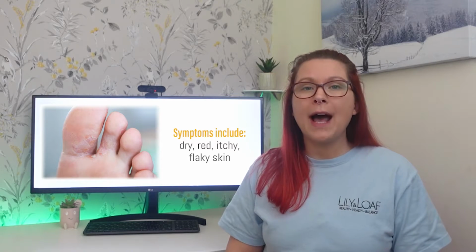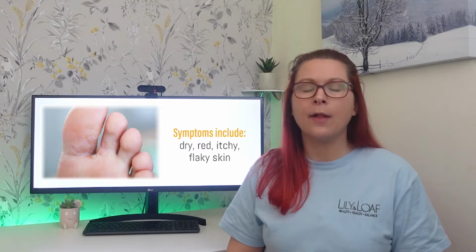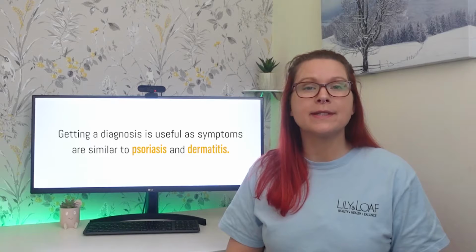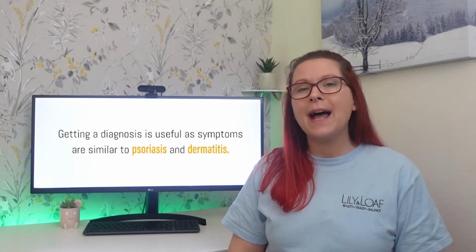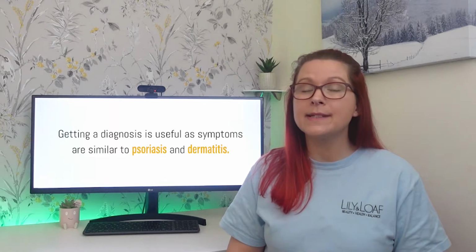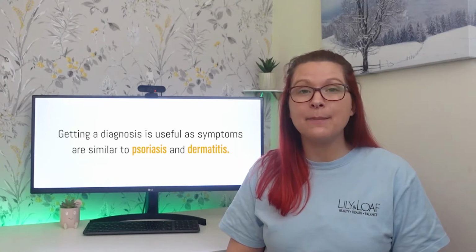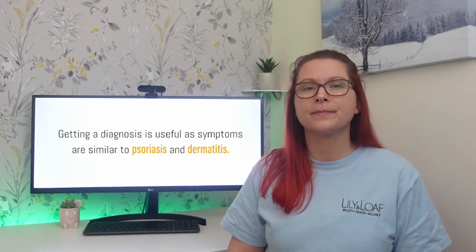Now, if you think you've got athlete's foot, it is worth considering getting a diagnosis from a healthcare professional, as the symptoms of athlete's foot are very similar to the symptoms of psoriasis and dermatitis. And if you have any long-term health complaints such as circulatory issues or diabetes, it's worth talking to a healthcare professional if you experience any problems with your hands or feet, including athlete's foot.